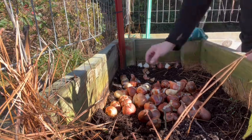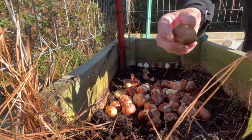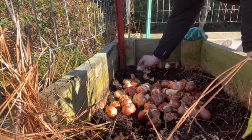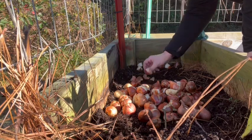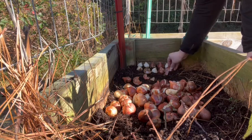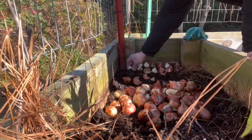And so when you plant your tulips, you plant them with the little flat part, which is your root side, down, pointy side up, and you literally put them in here like they're sitting in an egg carton, really close to one another. It actually goes quick, especially if you have some help.